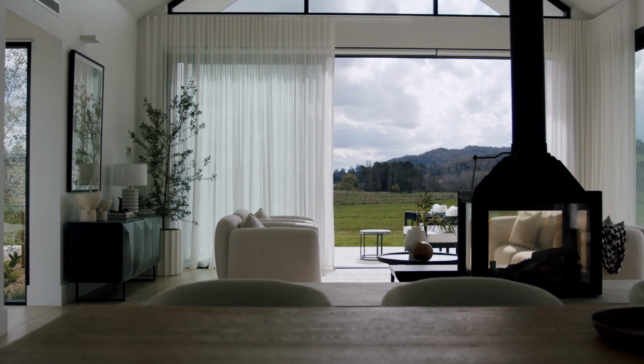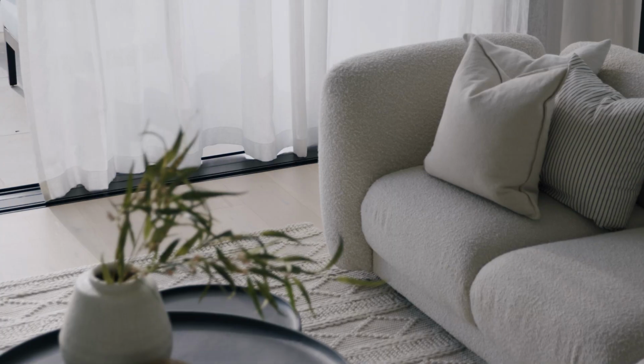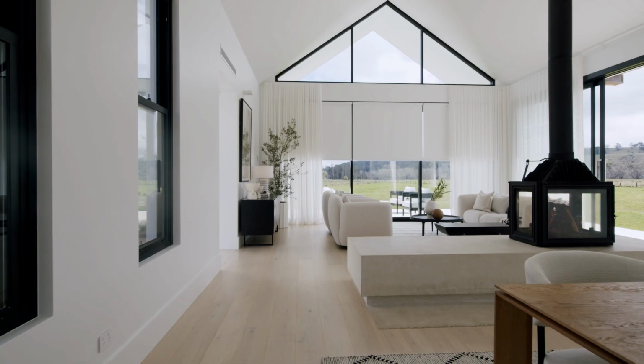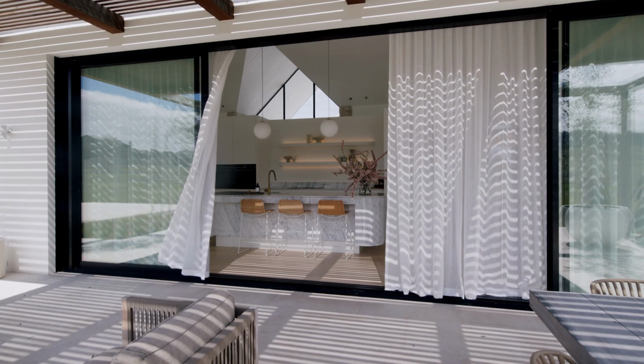So the face fit curtains fit really well into the junction of the roof and the ceilings. Rather than creating a pelmet, it's an element in its own right that stands on the wall. The combination of the roller blinds and the sheer curtains provides thermal insulation and lighting control to the building.